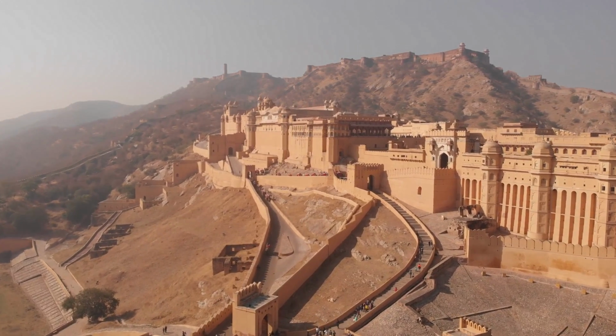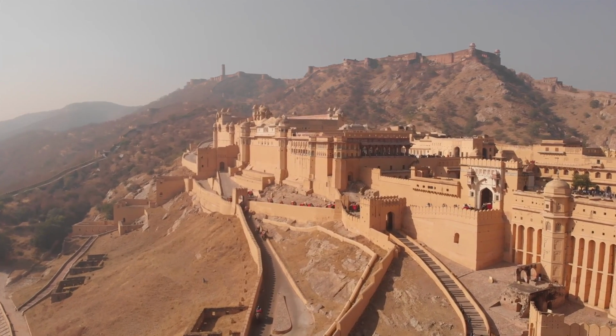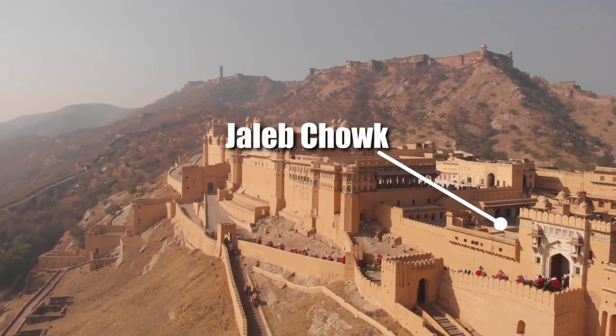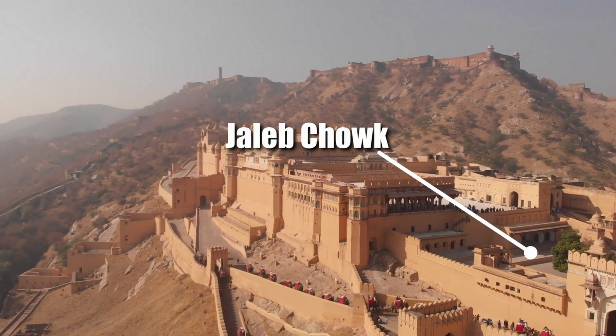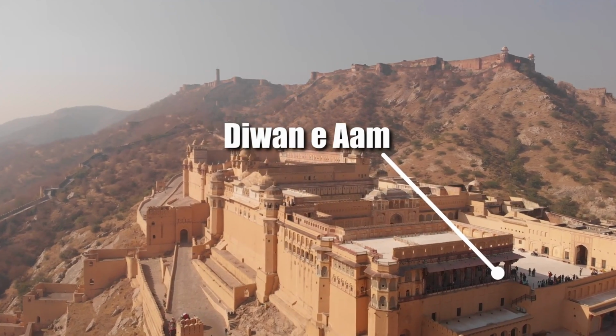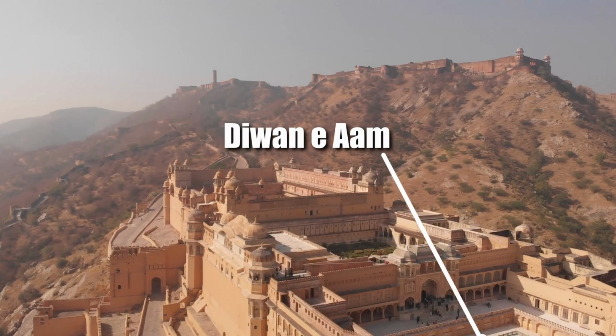When you look at Amer, you will find that Amer has 4 major courtyards, and they are spread along the length of the entire mountain peak. The first one is the Jaleb Chowk, the congregation. The second one, Diwan-I-Aam, the hall of congregation for the common folks where they met the king.